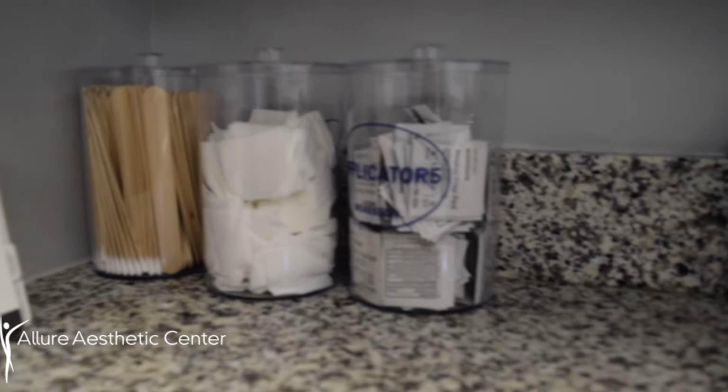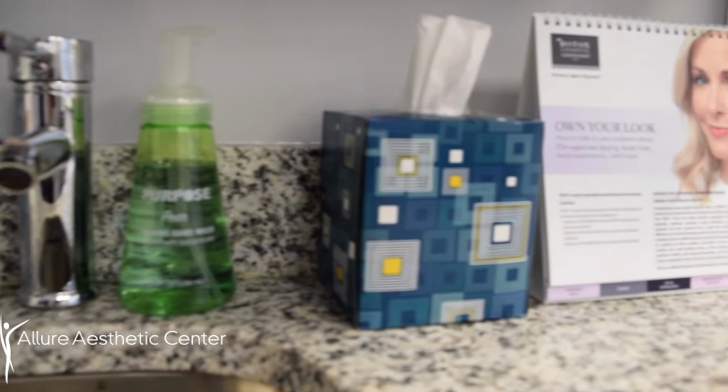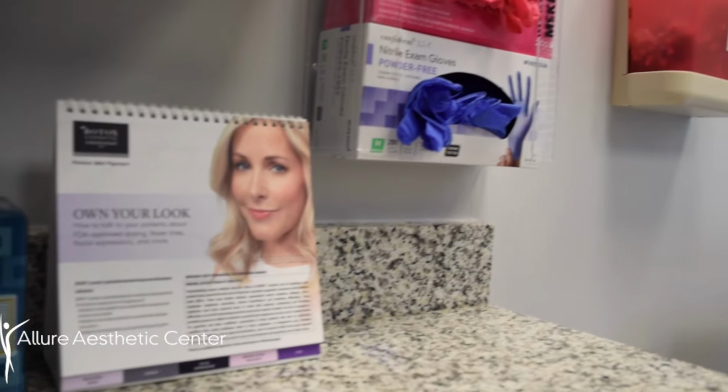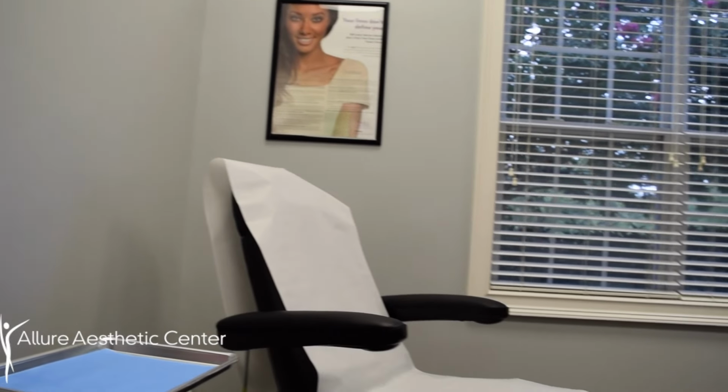Here at Allure Aesthetic Center, we strive to make sure all of our clients feel as comfortable as possible. We numb before all of our dermal fillers, as well as apply ice for minimizing bruising. We are very sterile here. Everything that we use is straight from the manufacturers. All of our injectors here on staff have over 10 years of medical experience in aesthetic injections.